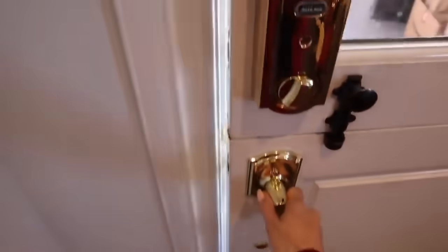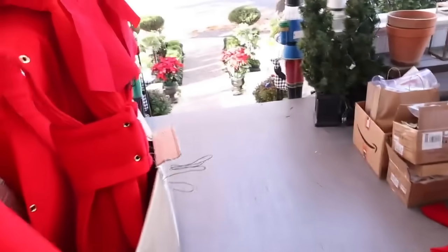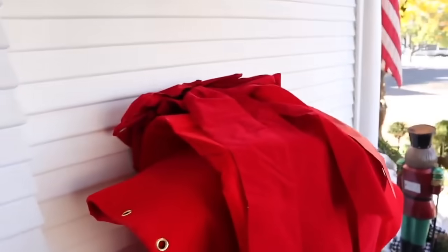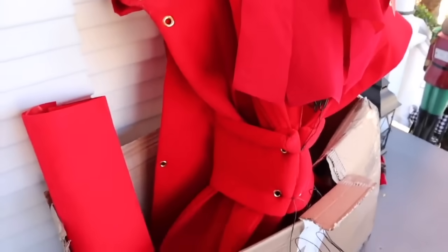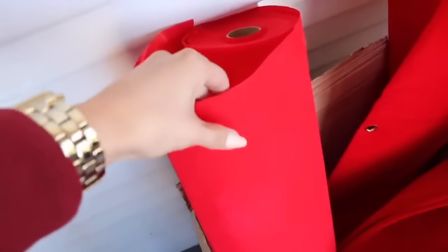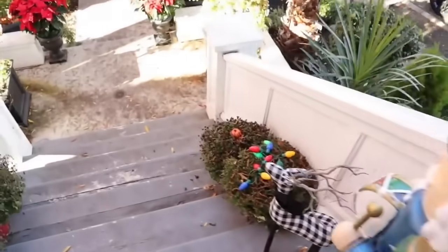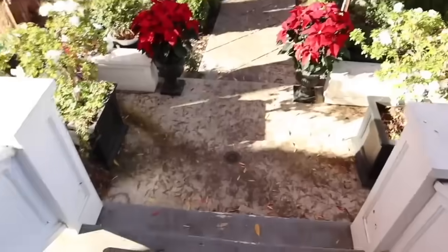Good morning. Today is the day. We have our giant bow here. I know it doesn't look like much, but, and the ribbon we are going to use to wrap the house. I've got some more extra bows here, some trees. We've got some nutcrackers. I got some cleaning to do.